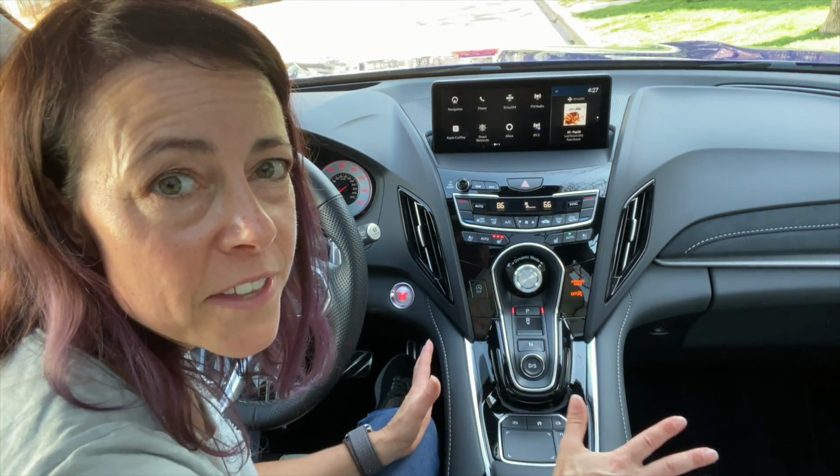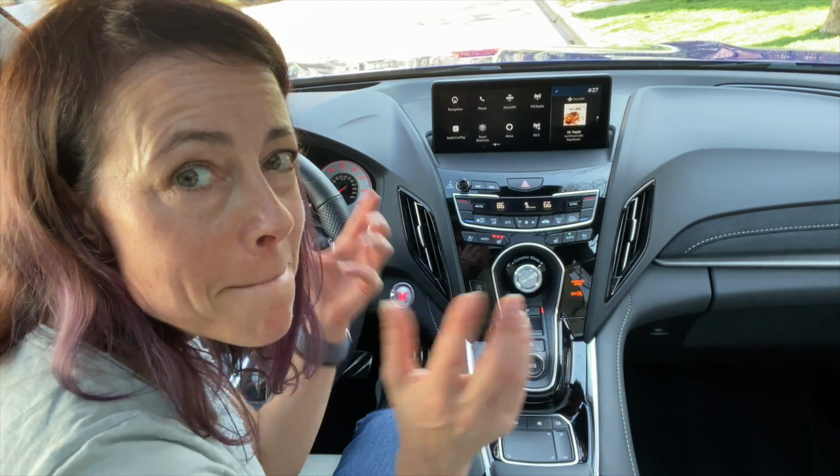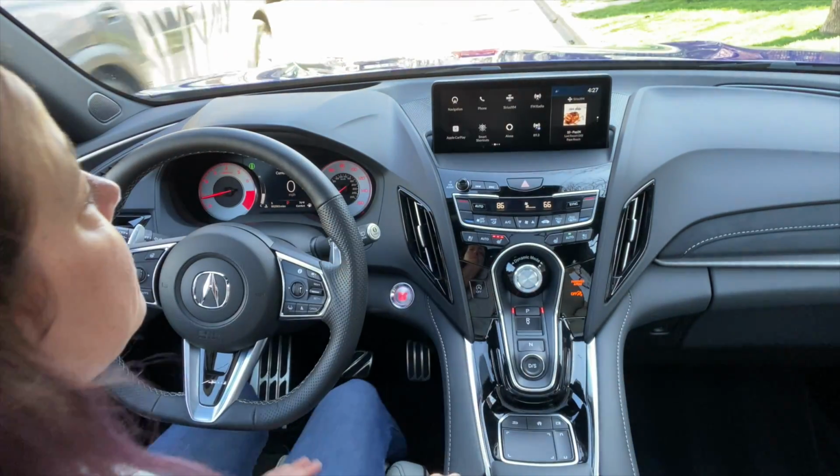I'm curious because a lot of RDX owners say that they love this, but a lot of people who have looked at an RDX or test driven an RDX are kind of scared off by it. So would love your feedback and comments about this system right here, but let's dig right into it.